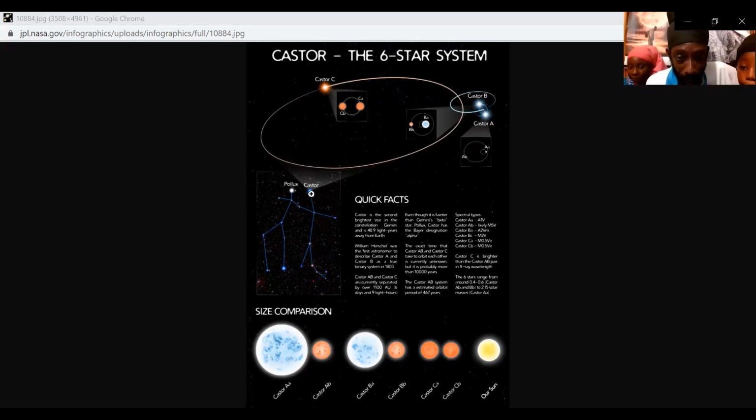Look, this is just showing you an expansion. So you have Castor C in this orbit, and Castor C is made up of 2, Castor CA and Castor CB. So Castor C is still made up of 2 stars. Then you have Castor B, Castor A1 and AB, and all of these, 6 of them in all. That gives you this one bright looking star.